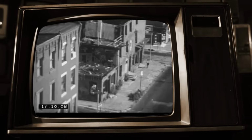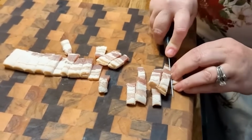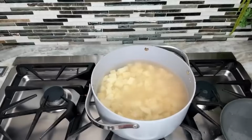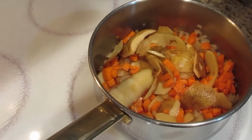One of the next inventive things people came up with during really hard times was potato peel soup. This is about as bare bones as it sounds because it's really just seasoned water that's been made into a makeshift broth with potato peels in there. Despite this, let me tell you a little about why this is a pretty good dish. It's because it keeps you full for an incredible amount of time.